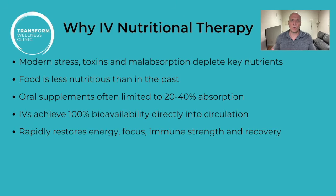And if we're taking oral supplements, depending on the quality of them, that's one issue. We still can't absorb all those nutrients. So maybe 20 to 40% absorption. When it does come to oral supplements, I do recommend never to buy on Amazon because you don't know who's making those products. So buying from reputable sources is important.